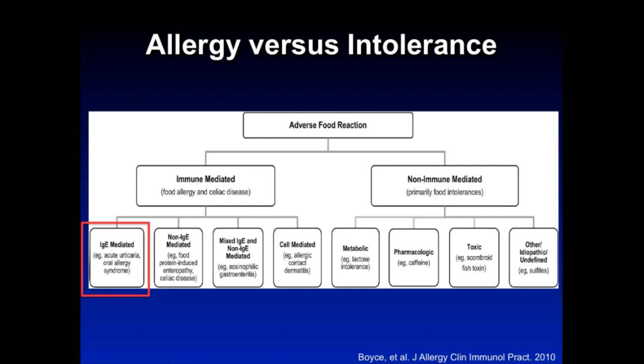As far as non-immune-mediated, that's primarily considered your food intolerances. Here they classify the toxic and the pharmacological agents under that category instead of having a classification of their own. So your metabolic, things like lactose intolerance, as well as your pharmacological, such as caffeine, your toxic reactions that we talked about earlier, and then there's also idiopathic, an example of which would be salt bites.